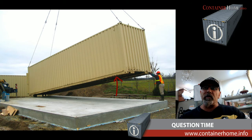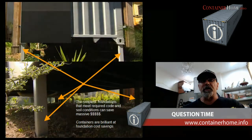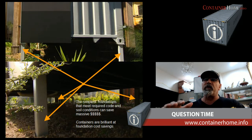So one of the things about foundation design for containers is, in my opinion, you need to allow air to get underneath the container. You don't want to trap moisture in there. That's not going to create an ideal environment for rust and corrosion. So in my opinion, any type of pier foundation, you can see here this particular container home is raised off the ground. There's a crawl space underneath. Any situation where you can have adequate airflow and minimize moisture is going to be a good starting point for discussion in foundation design.